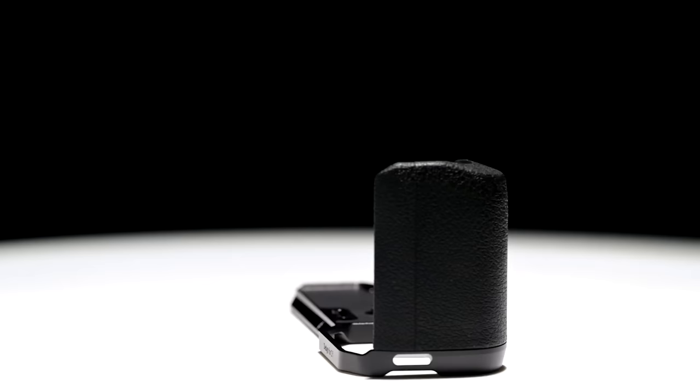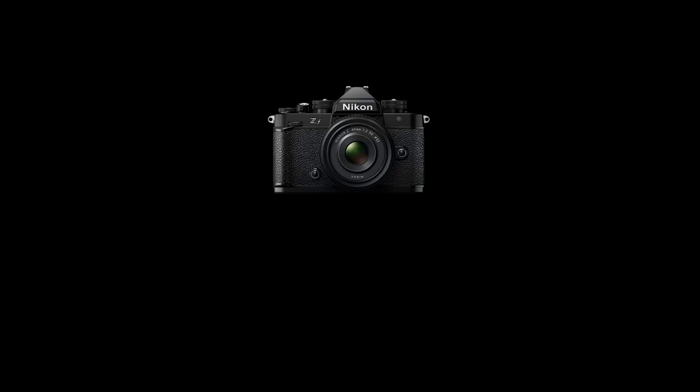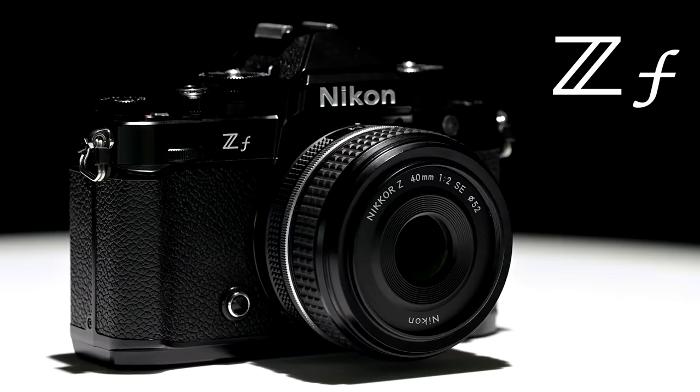Personally, I'm not a fan of the retro camera movement, as I don't buy a camera to be a fashion accessory. I buy it to be a tool that allows me to capture images. Listen, Nikon, you don't need to ignore 50 years of ergonomic improvements in your quest to go retro. You can have all the dials you want, just make it easy to hold.